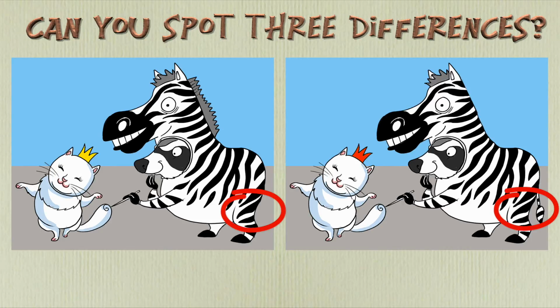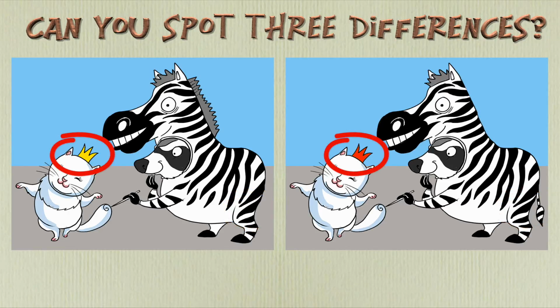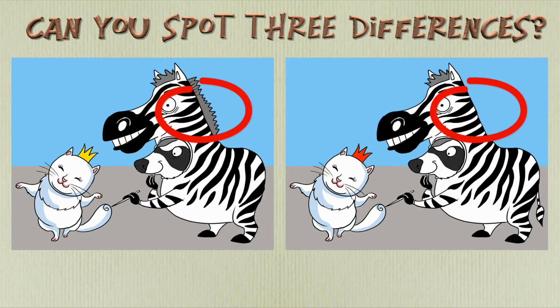Here is the first difference. Here is the second. And here is the third. Did you find all of them? Well done.